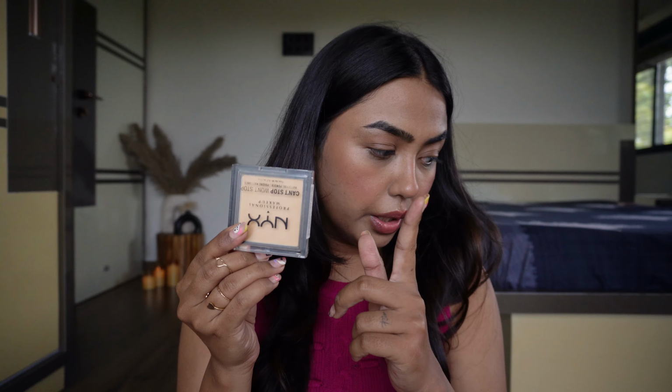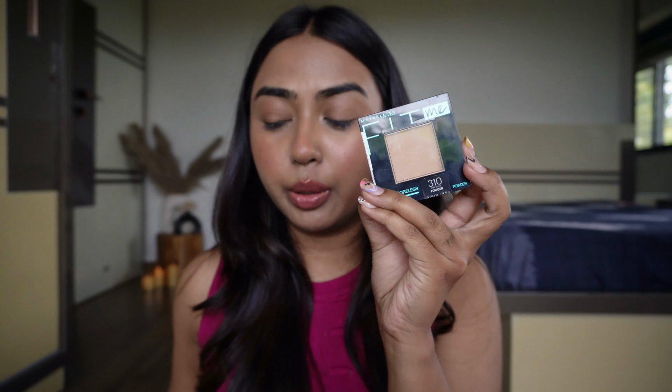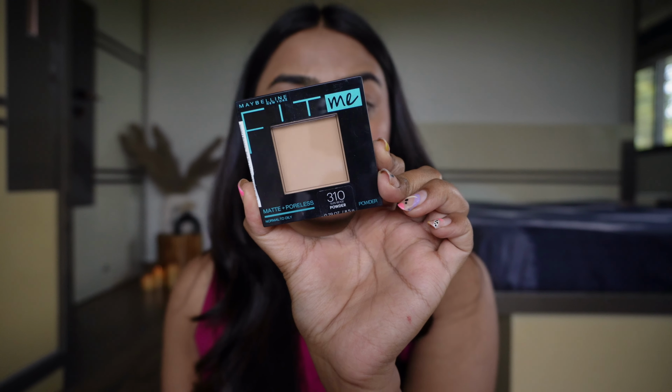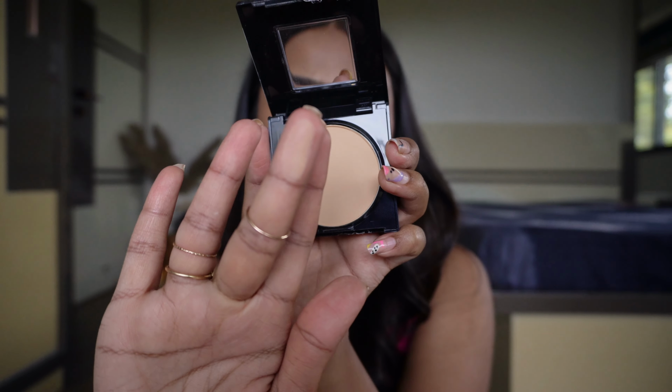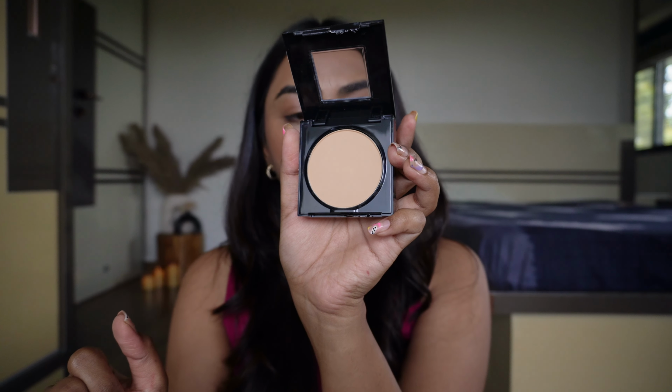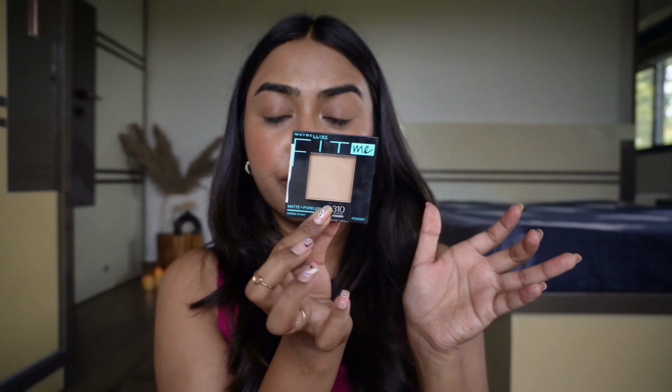But if you want a compact version, you can go ahead with the NYX one, or if you want a more affordable version but a good one, you can go ahead with the Fit Me compact powder as well. This is a pressed powder in the shade 310 Sun Beige, that's my shade. So this too is a good powder for mattifying your face and would also lock in the oils and give you a shine control finish. You also get a mirror and sponge in this packaging of the Maybelline Fit Me one.